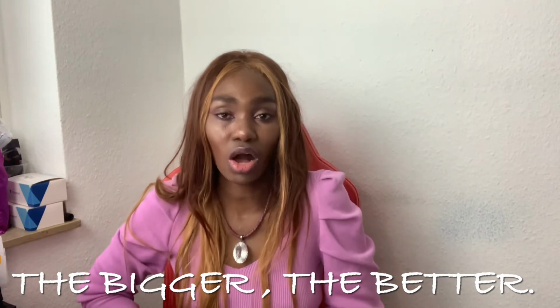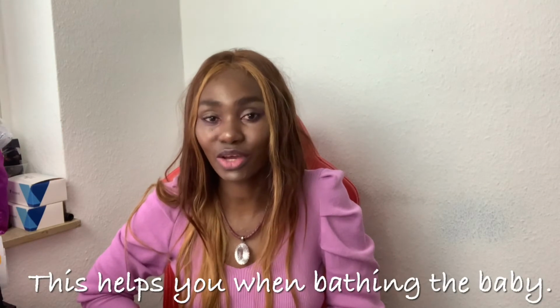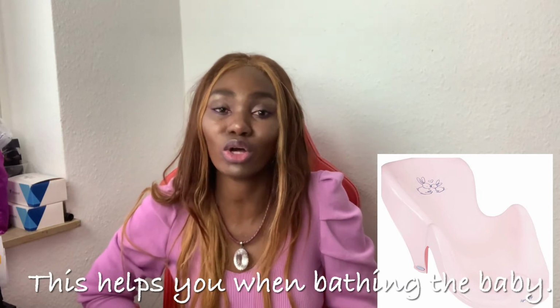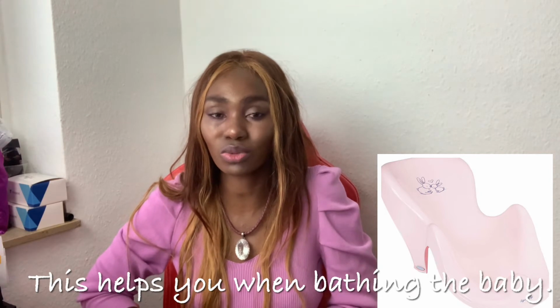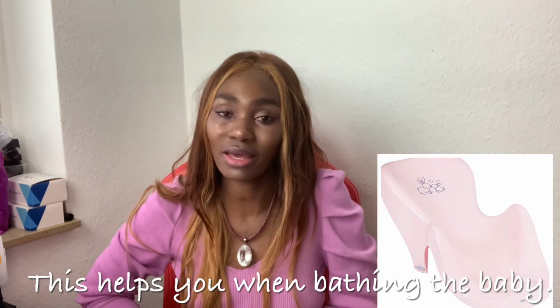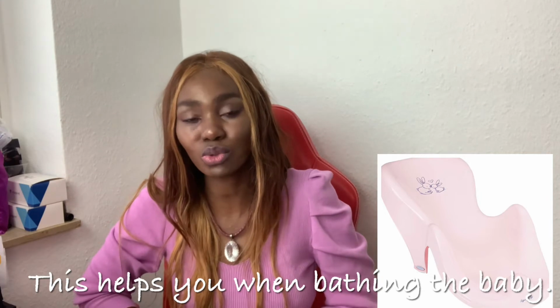Then also, this product is very good for babies. When you're bathing the babies, you have that kind of support for them to sleep on inside the bath, so it's not too slippery for them, and it's not uncomfortable for you bathing the babies just directly in the bath rather than putting them on this product. This product is going to help you to have that kind of support.